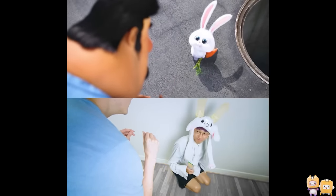Oh, hey there, cute little bunny. What you doing in the middle of the road? No!